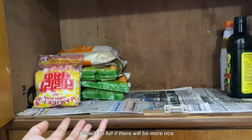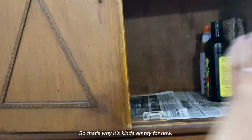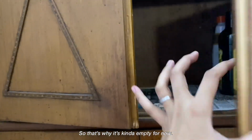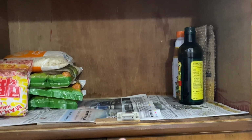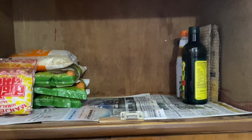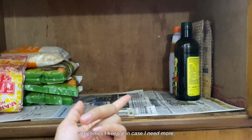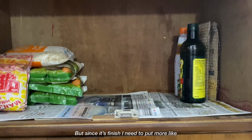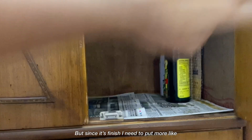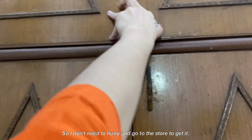This will be full if there will be more rice, but we don't really keep a lot of rice, so that's why it's kind of empty for now. Sometimes I put masala here, but some of the masala are in the cabinet, also in the kitchen, so I don't really have it here. But sometimes I keep it in case I need more, but since it's finished, I need to put more, like a stock bag or something, so I don't need to hurry and go to the store to get it.